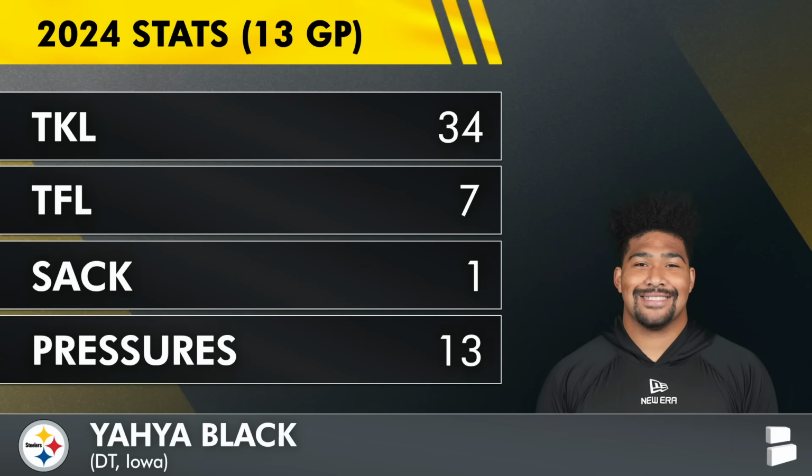I think that Yahya is going to be able to sit in this defense and run heavy downs, 4-minute drill type of stuff, situations where you got to get a stop against the run. Yahya is going to have an instant impact in those types of situations.